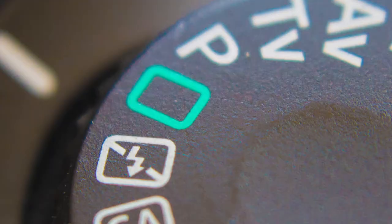We can start out with the very basics, learning the features of your digital camera. You'll learn what each of the dial settings means, with the idea of getting you off of the green square as soon as possible.